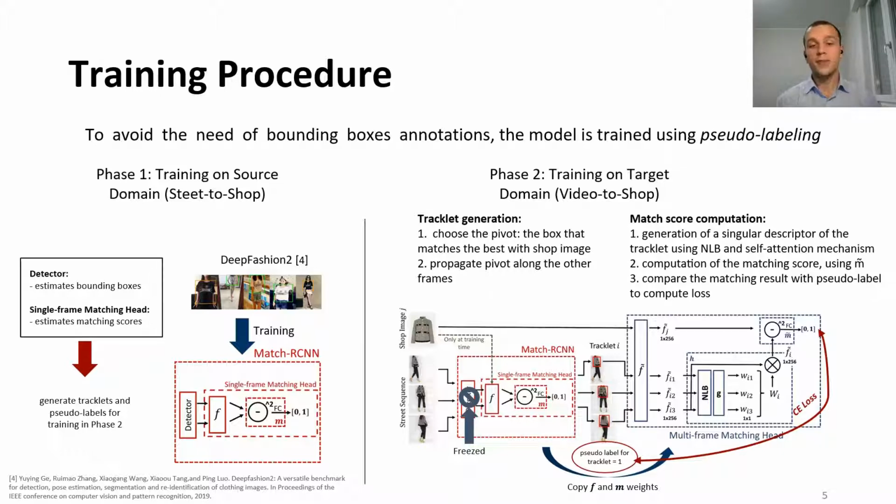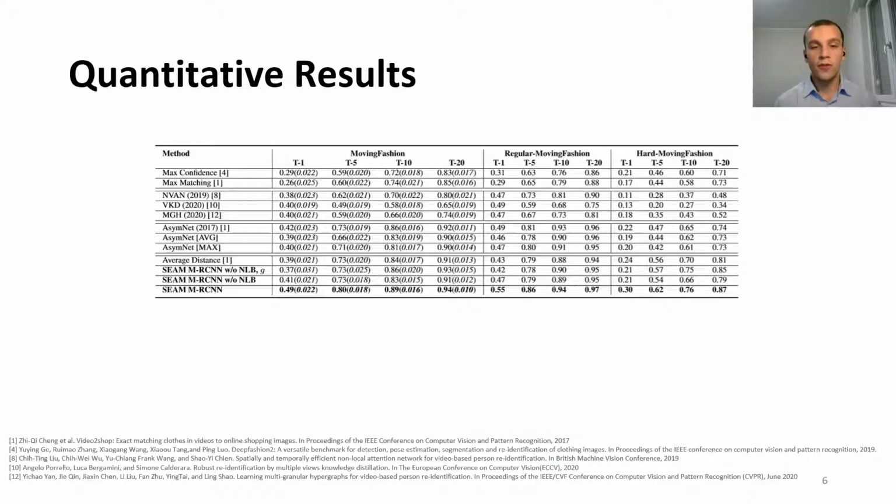This also allows us to create a ranking of the items. Because the scores are in the range 0 to 1, we can actually match the tracklet with all of the items available in the gallery and hence get a ranking of which items are appearing in the video. Here you can see some quantitative results of SEAM Match RCNN. You see how our architecture performs best in top 1, top 5, top 10, top 20 retrieved items. Also, you can see the contribution of both attention blocks, which are the non-local block and our cross-attention module, as the performance of the model deteriorates if we do not use these modules.